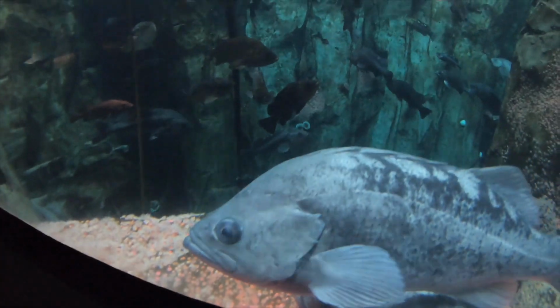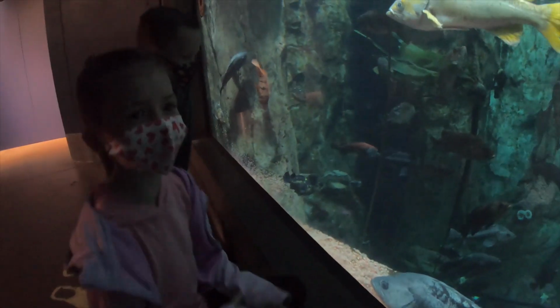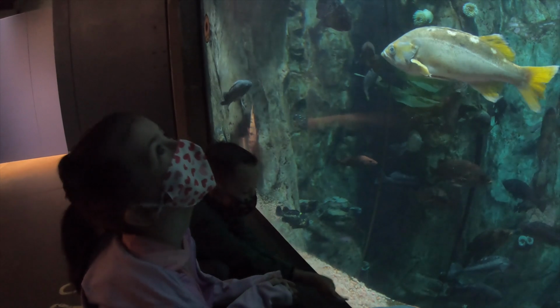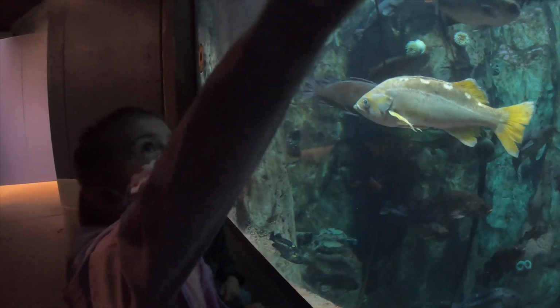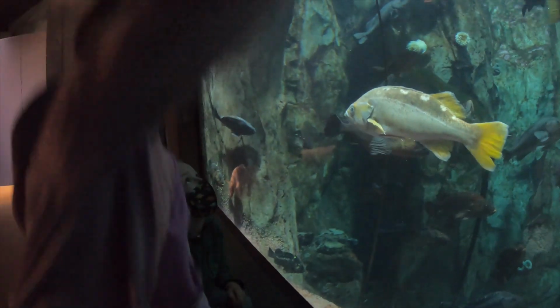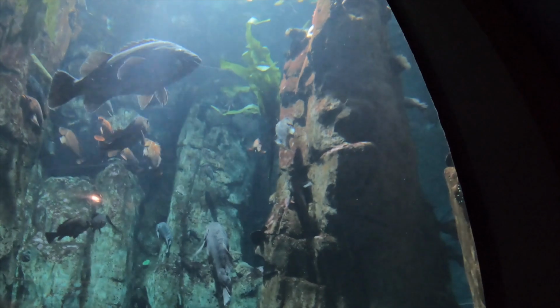To touch them. But I don't want to touch it. Glass. Yeah, I'm punching. Oh, look at those ones on top of the rock. It looks like a little rainbow. Whoa, Mom, do this. It looks like the rock moves.